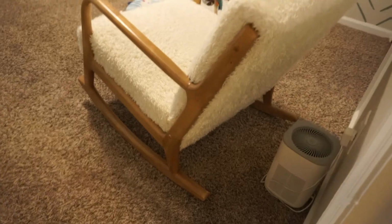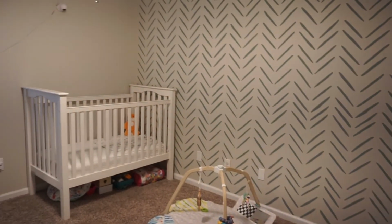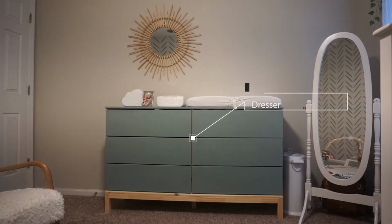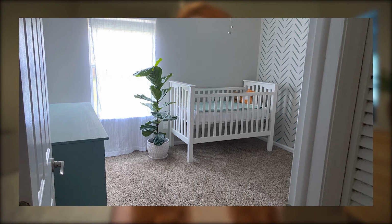Let's just start off with what you see when you first walk into the room. Right when you walk in, to the right, you're going to see the rocking chair, and straight in front of you is going to be her dresser. I knew that I wanted a big enough dresser that I could fit everything in, but one that wasn't too crazy bulky because we don't have a ton of space in her room, and I didn't want it to be too large, especially because it's the first thing that you see right when you walk in the door.